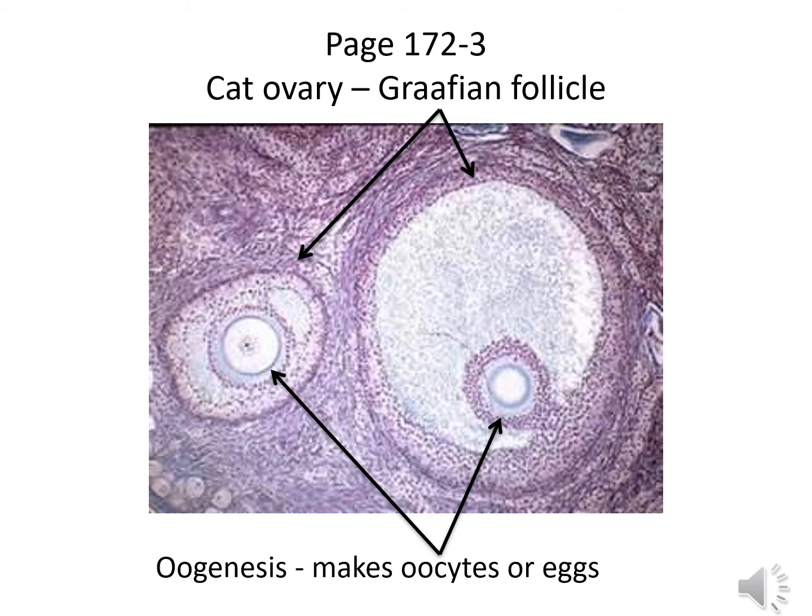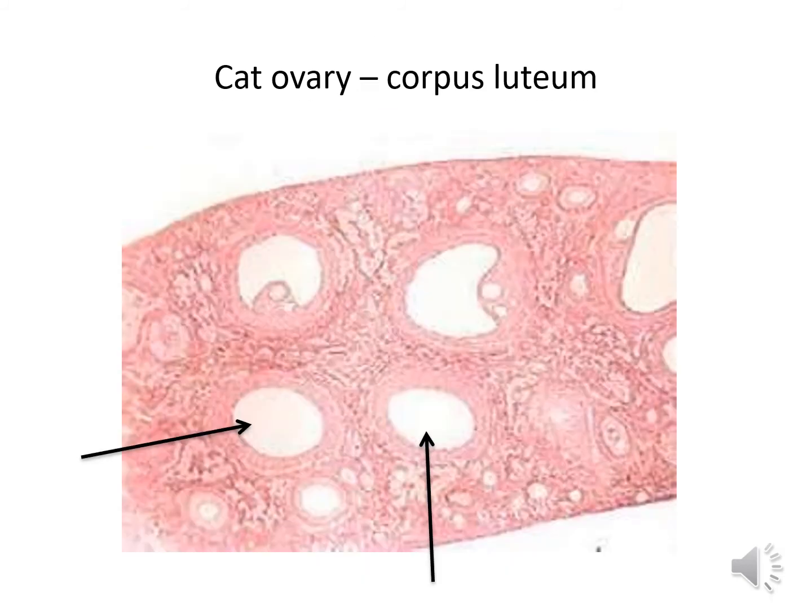If we are doing the development section, be careful looking at things with an O in the front. We'll also talk about organogenesis that makes organs, not necessarily eggs. Try not to get the two confused. Each month, one of those Graafian follicles ruptures and releases the oocyte in a process called ovulation. Once the egg has been ovulated or released from the Graafian follicle, things start deteriorating.